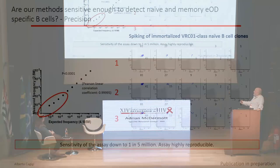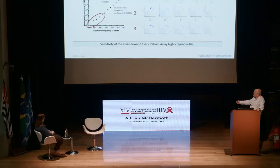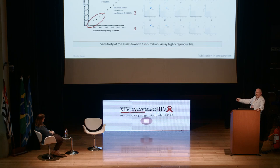Alberto Kijiji in the group, who's now at the Karolinska, he actually did a precision experiment. This is for the very geeky people in the audience. He measured the frequency after seeding with 1, 3, 9, 27, and H1 cells, and then tried to see what he got back in three different experiments. And what he got back was 0.99995, so he did very well. He actually got back what he put in. So this assay is sensitive down to 1 in 5 million naive B cells and highly reproducible.